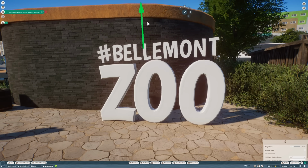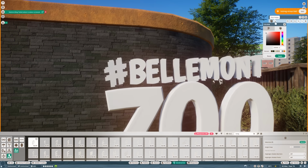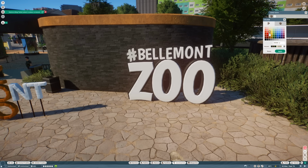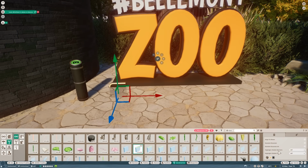The hashtag, gotta have a hashtag for signs like this, actually glows. It's one of the new pieces from the most recent update. We'll colour some of them black so we get a bit of a drop shadow on it. Do the same thing with the larger letters and colour those to match the zoo's logo. We'll put a vista point in so that guests will actually come and visit this, and then it's onto the new pieces.